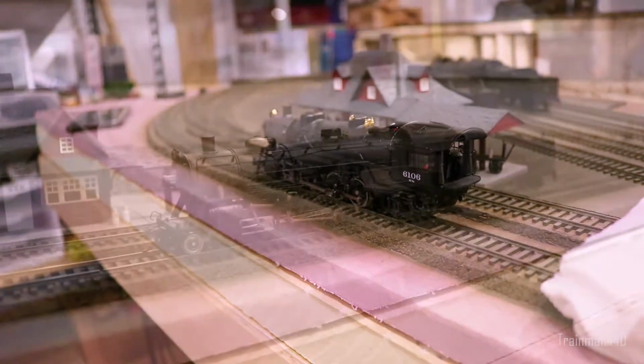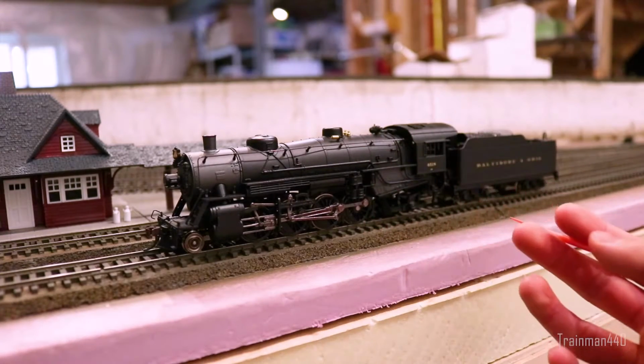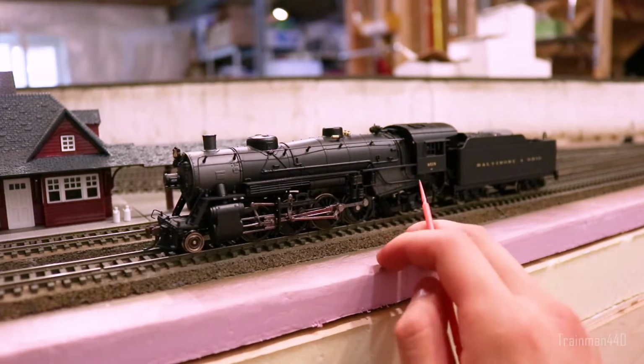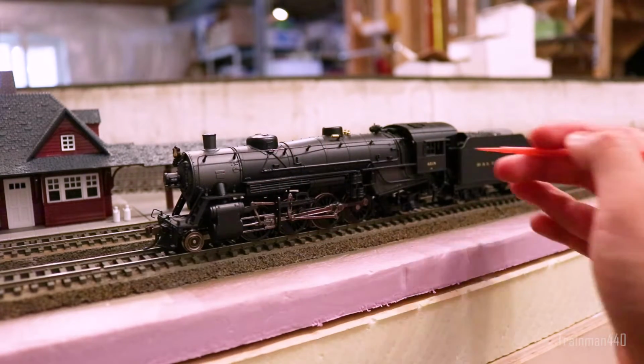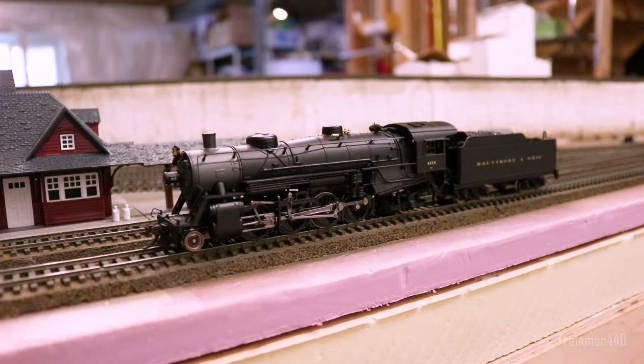So yeah. Alright, and finally we got the Broadway Limited engine here. This paint is equivalent to the MTH one, also a kind of satin finish, not really matte, not as matte as the Athearn one. There is no builder's plate, however. The printing is very crisp. I don't know if you can see that. We'll get closer when we take a closer look at the cab.